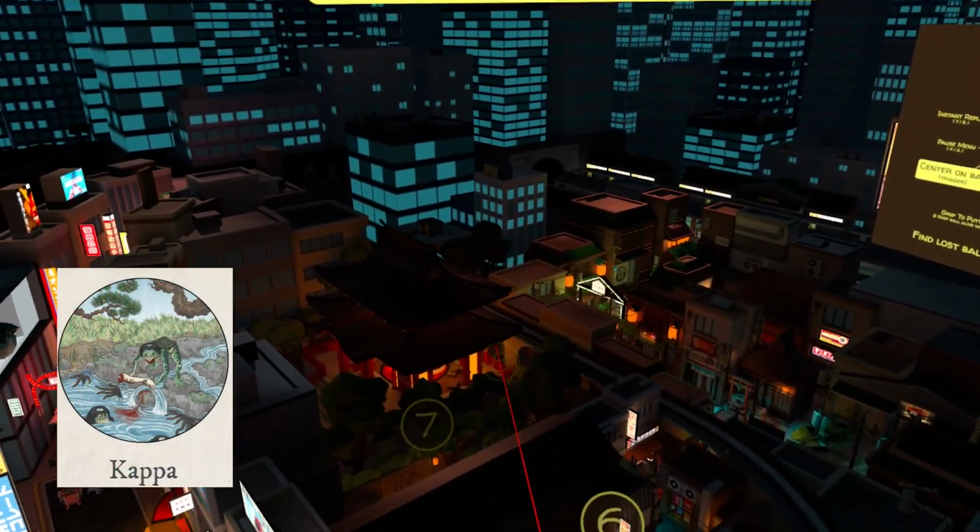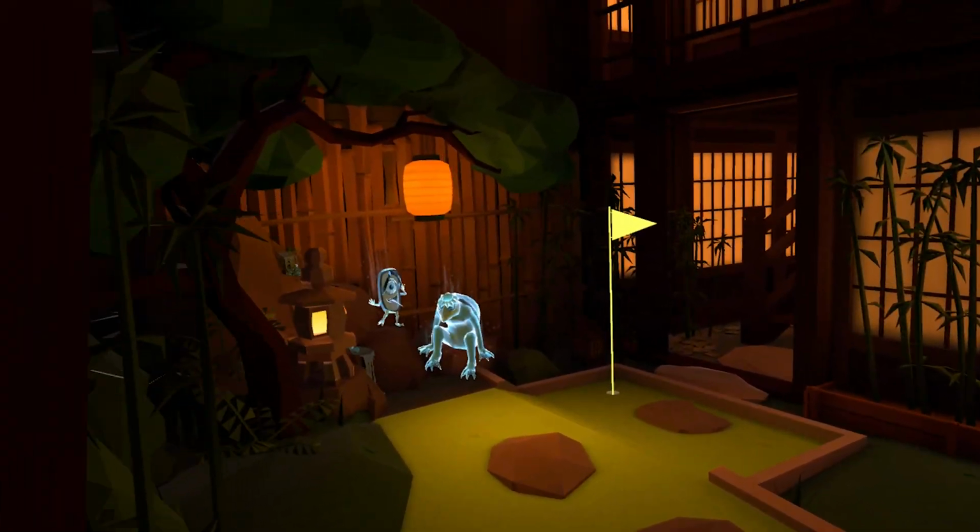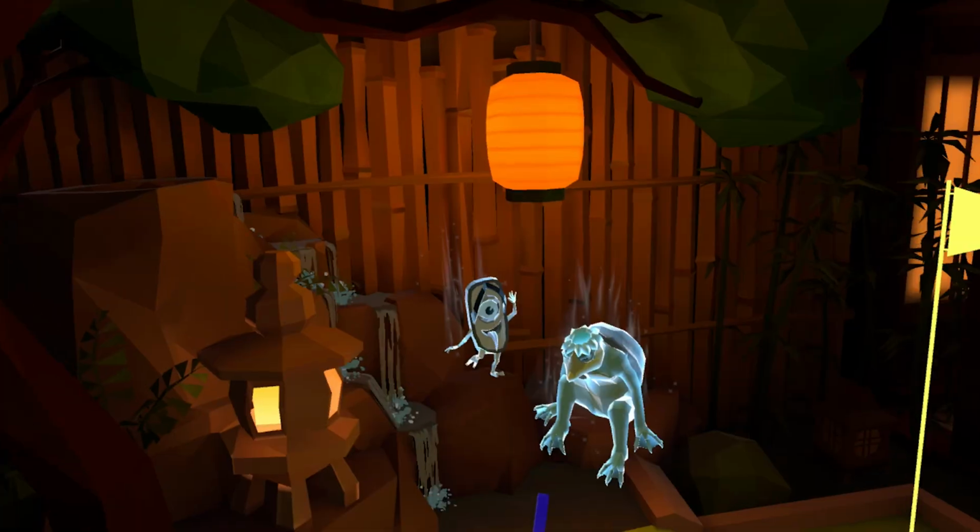So Kappa means river child, and we can find this one down by hole number 8. And there we can see it's sitting there with our next clue.